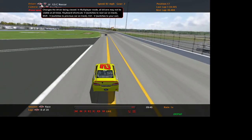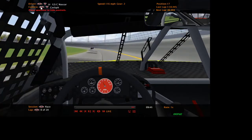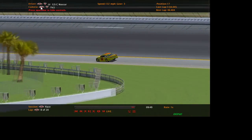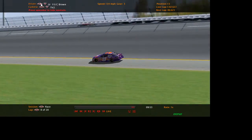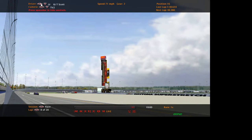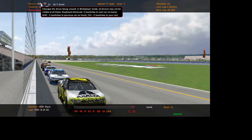Looks like Charlie NASCAR's okay. The car looks to be pretty decent right now. No damage. I think he just got a little bit of a scrape, but he looks to be pretty decent right now. Number 11's getting a little bit beat up there if you look there in the right rear door handle. A little bit beat up there. And Tim Scott coming back on the racetrack.